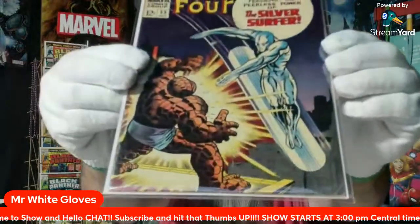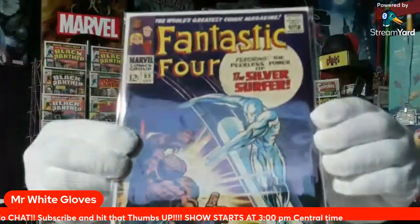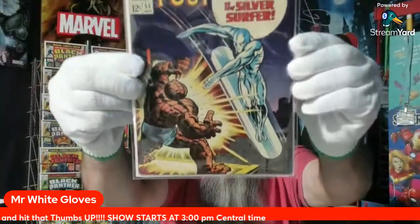Fantastic Four. This is one of my favorite heroes. Number 55. This has got a sharp look. It is in outstanding condition, but I got a replacement copy for it. Yes, sir.